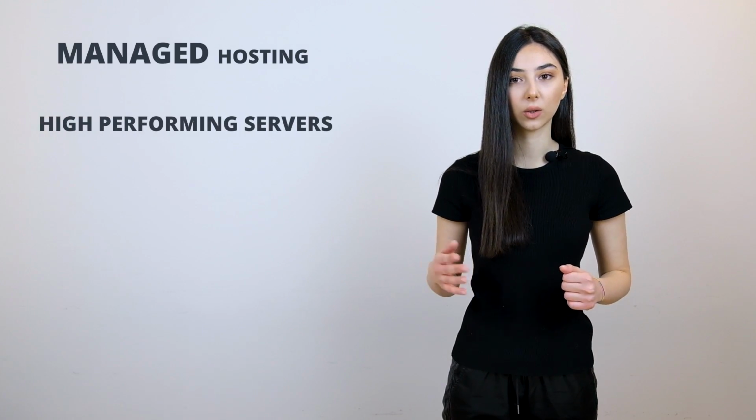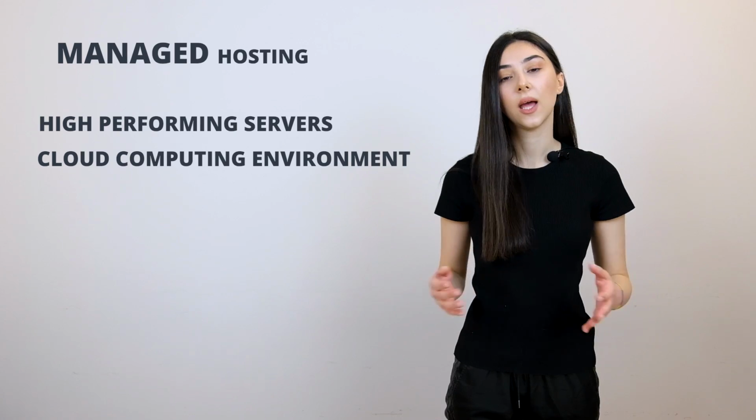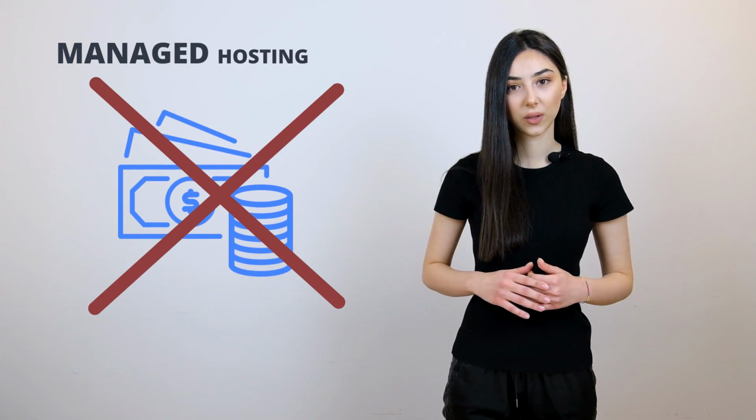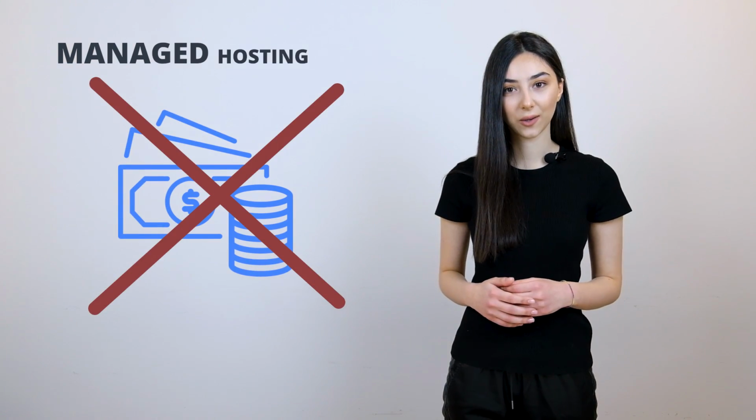Managed hosting uses several last generation and high performing servers in the cloud computing environment. And managed WordPress hostings are the most reliable and secure dynamic types of hostings that manage every technical aspect of running a website by themselves. So everything with managed WordPress hosting is safe and secure. However, they might be a little pricey, but this aspect has become history as well. Stay tuned to find out.